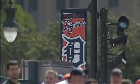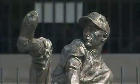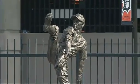Last call for the Tigers. We go to the bottom of the 9th inning, and it's 11-5 in favor of the Tampa Bay Rays. And the Tigers are winding up this 4-game series. Rays are trying to skip town with a split. And the Tigers have 3 more outs.